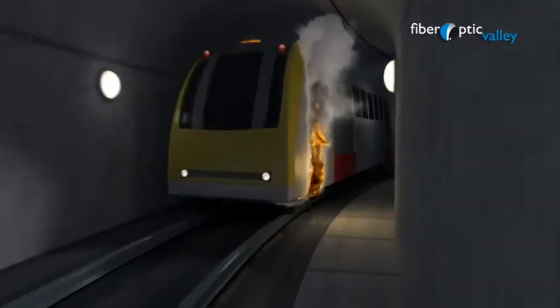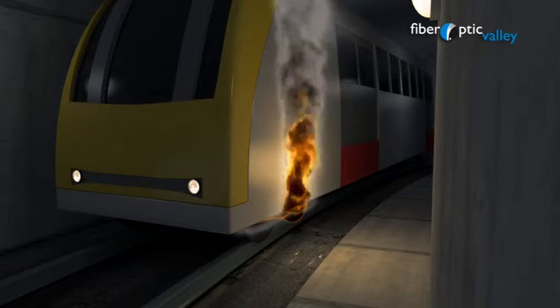A fire has started in this subway cart. It's a good thing that heat-detecting cables have been installed in this tunnel. Let's take a look at how they work.